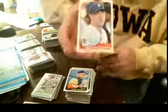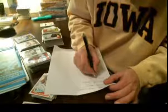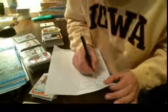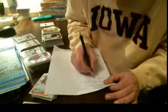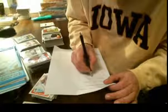Got a Max Scherzer short print. Okay. Well, let me write that down. Make sure I don't agree to stuff and then forget about it later. Clark, I'll give you one of each of the Cardinal ones out of mine. There's one with Waka, too. I think there's only a couple. Waka and the oddball. The rest of them are the Red Sox ones.